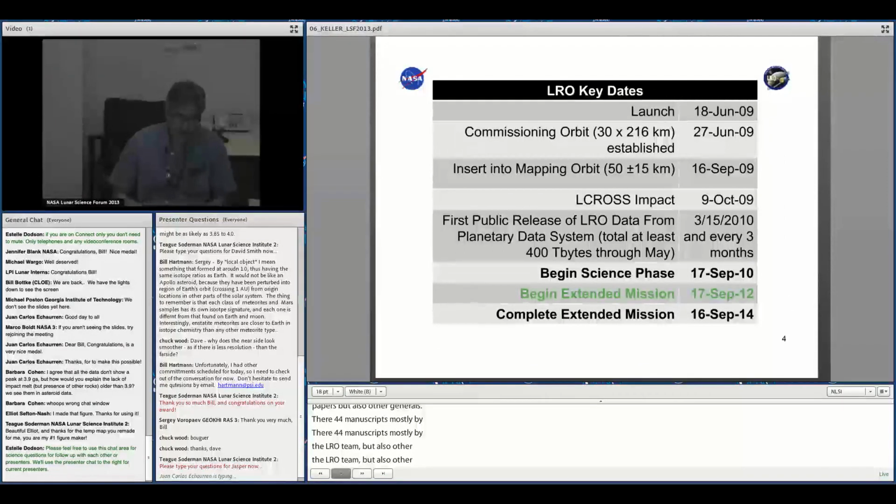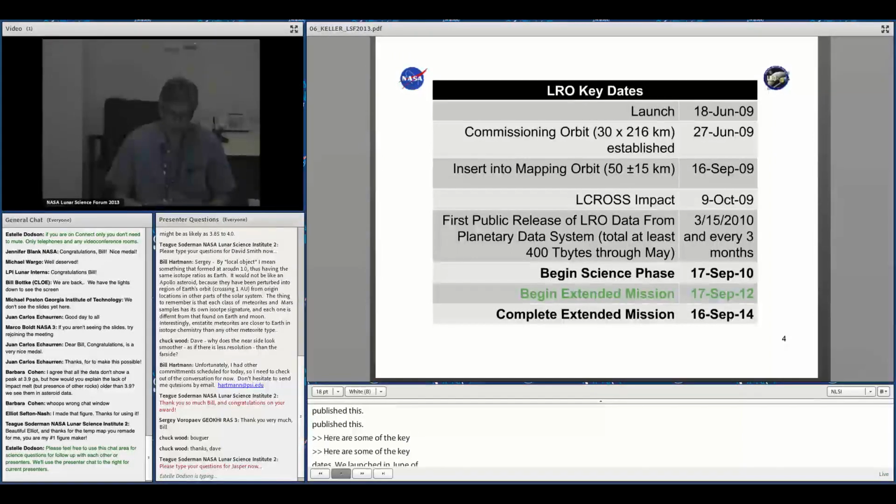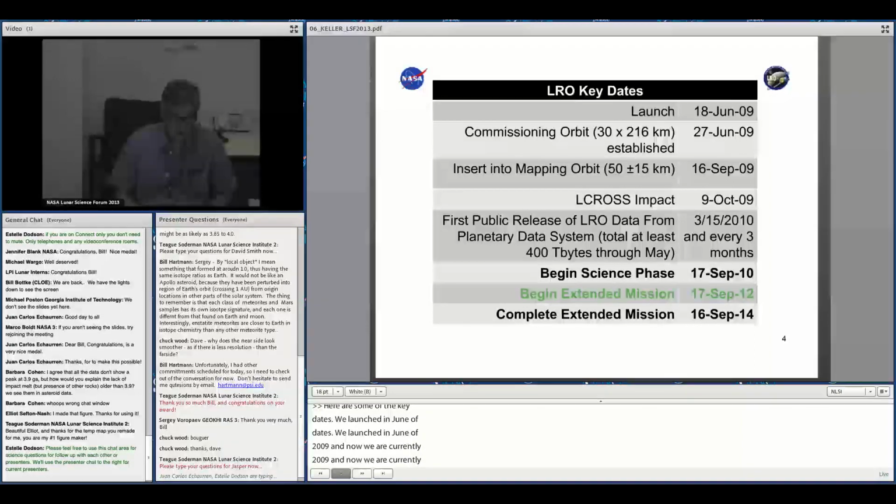So here are some of the key dates. Again, we launched in June of 2009, and now we are currently in our extended mission and are scheduled to complete the mission next year in September.